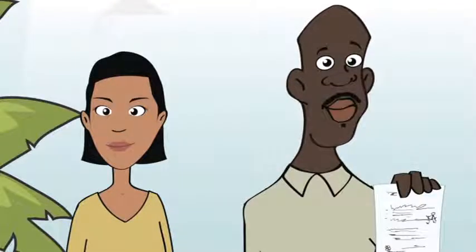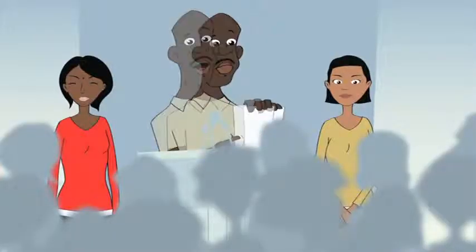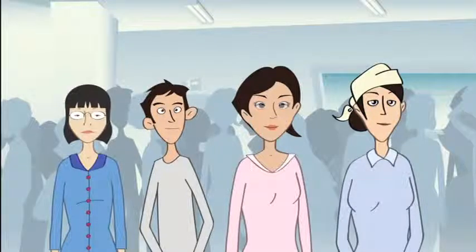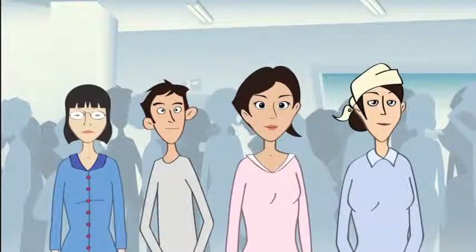A union can also represent workers collectively. Its representatives may negotiate things like improvements to wages and working conditions for the whole workforce. It's all part of the proper way of doing things if workers would like management to change something, or if there's a dispute which needs to be resolved.